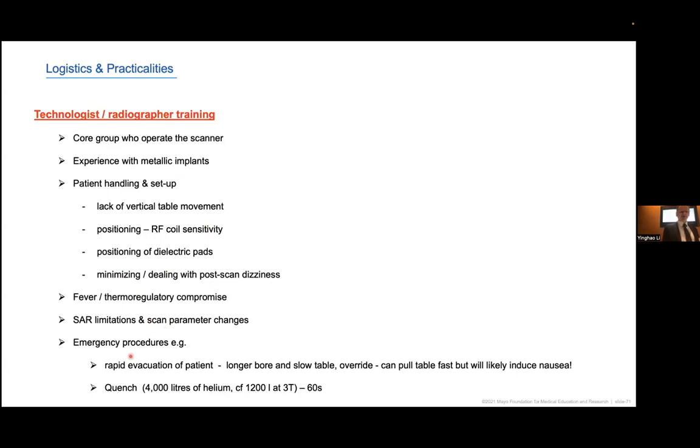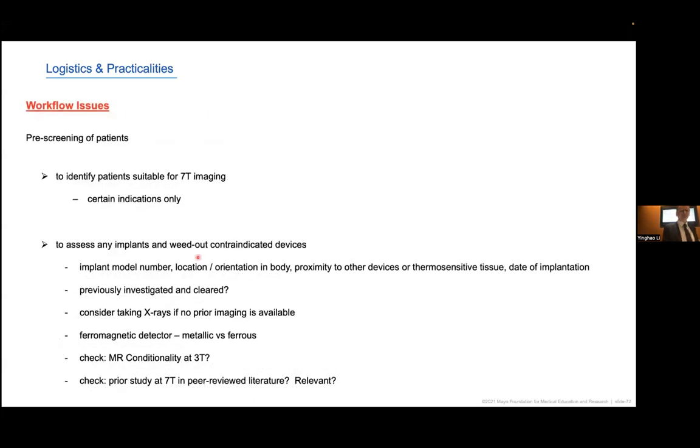And again, emergency procedures. If the patient codes in the magnet, the table doesn't move very slowly. You can pull it out very quickly. You will induce a lot of nausea in the person if you do that, but you just need to be aware of that. And again, there's a lot more helium in these 7T magnets compared to what we're used to at lower fields. The workflow is a lot more difficult, and the pre-screening is a lot more involved. So we do have to be careful who we send to the 7T for imaging on a given day, and we try to assess any implants beforehand as much as possible.